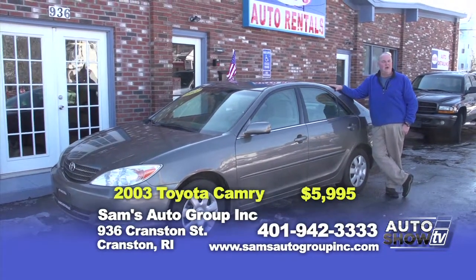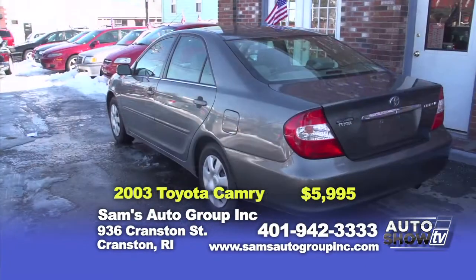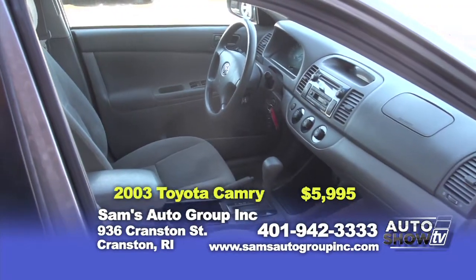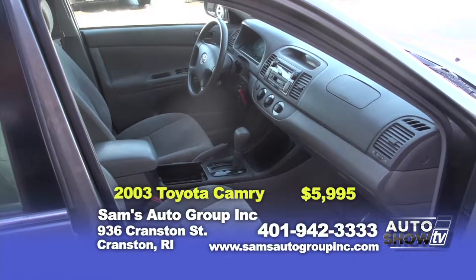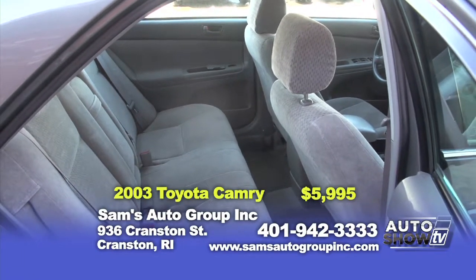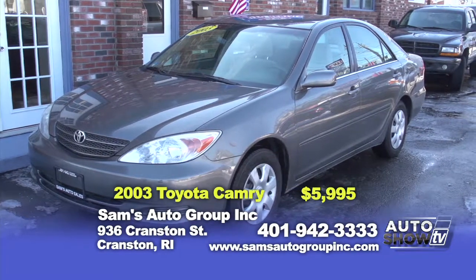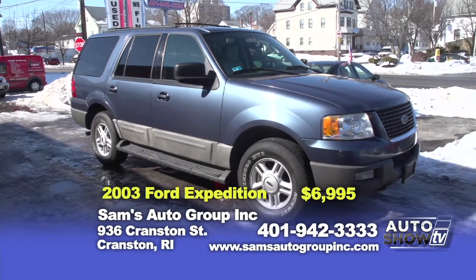Next vehicle I'd like to show you is a 2003 Toyota Camry. This is an LE model, four-cylinder, automatic, great gas mileage. Car looks gorgeous. A question I've been getting from my customers from my first show is, can I take this car to my mechanic? And I say absolutely. All my cars are 100% gone through, and I have no reason not to let a customer take it and have the car checked at their own mechanic. The price on this car is $5,995.